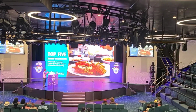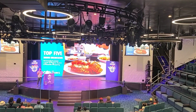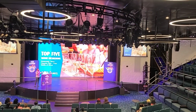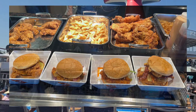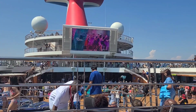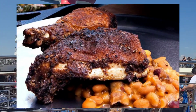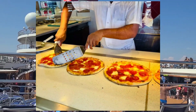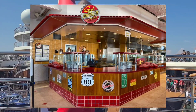Luckily, the Carnival Radiance has a bunch of quick service areas that are included in the price of your cruise. My favorite quick service on the Carnival Radiance is the Shack's Chicken Shack. As the name says, it serves all sorts of chicken meals. Also, I enjoy a good chicken sandwich. Other places to go are the Pig and Anchor Barbecue, Cucina del Capitano, and the Carnival Deli. Oh, and there is also Guy Burgers.